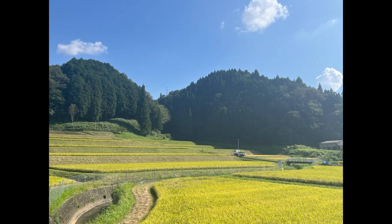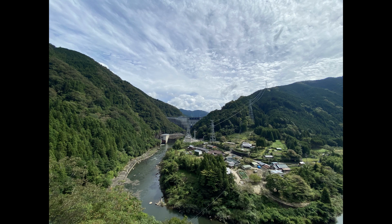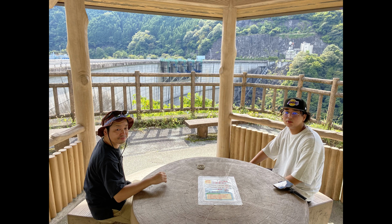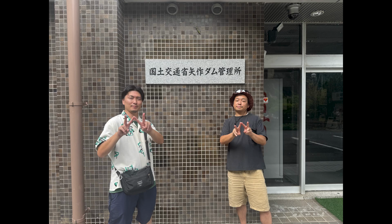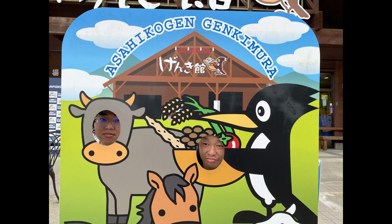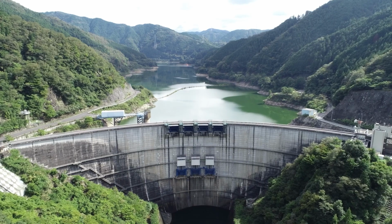What do you think of the mighty Yahagi Dam? A massive dam surrounded by mountains of stunning nature. There's lots to do and see at a dam. There are so many beautiful dams in the mountains of Japan, where there is an abundance of lakes and reservoirs. Why not try a dam tour in Japan?